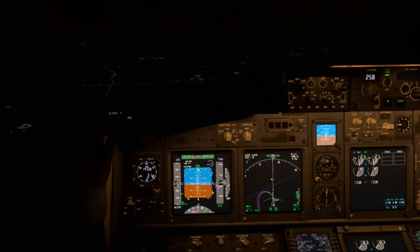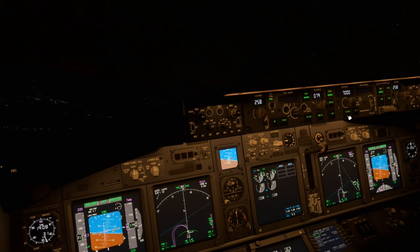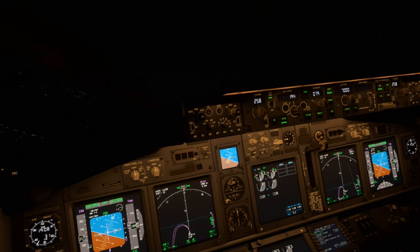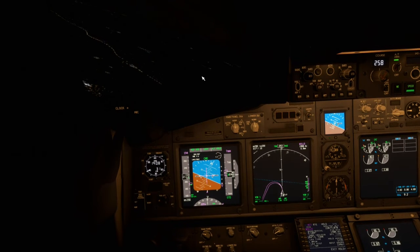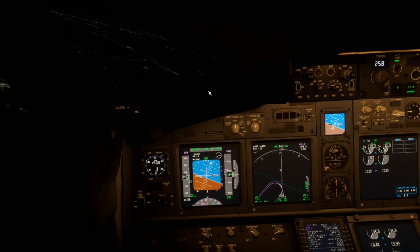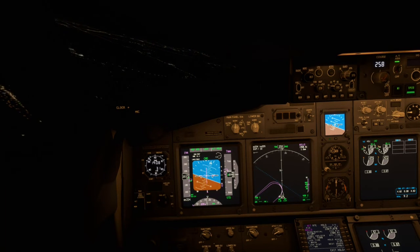Alright, everything looks good there. We're going to do altitude hold of 7,000 and 194 on the hold speed. And it's actually just above our speed before we go into flaps. So this should work out just nicely.